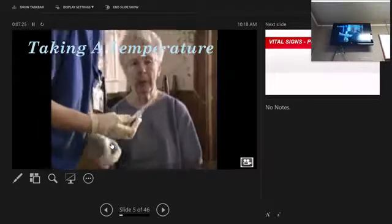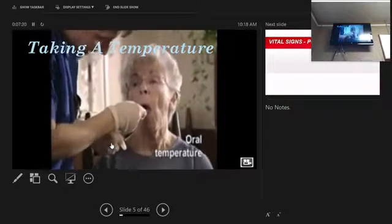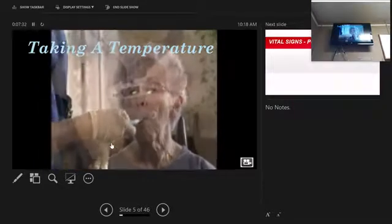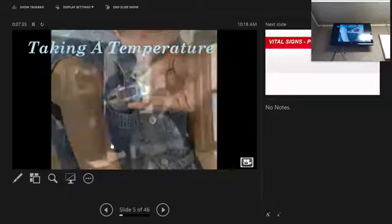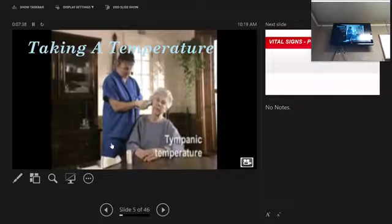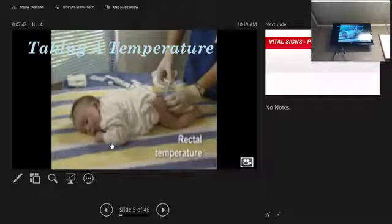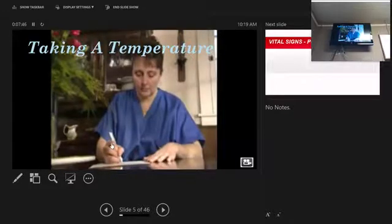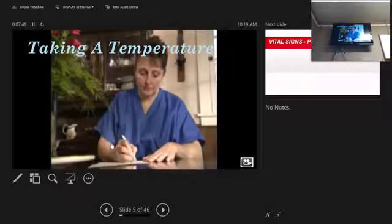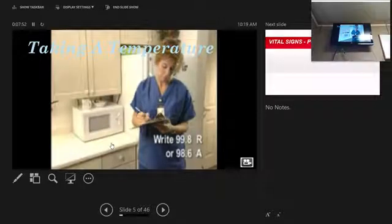Body temperature can be measured in several ways. An oral temperature is taken in the mouth. An axillary temperature is taken in the armpit. A tympanic temperature is taken in the ear. And a rectal temperature is taken in the rectum. When recording a client's temperature, make sure you indicate where it was taken. Write 99.8 R or 98.6 A.